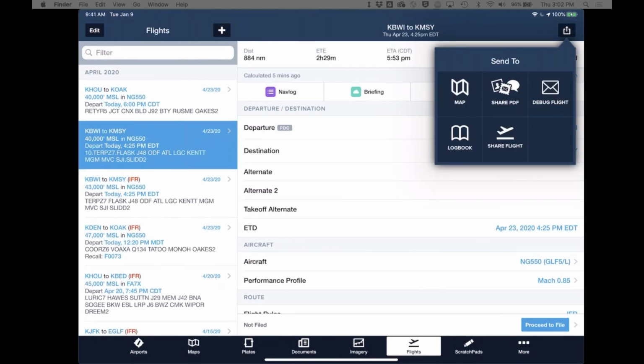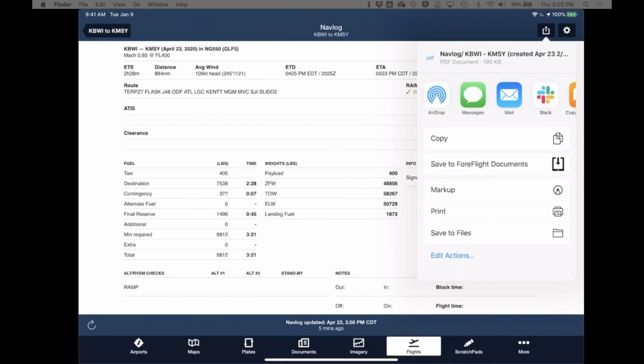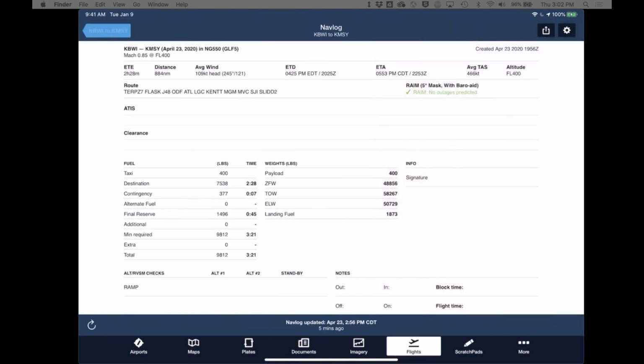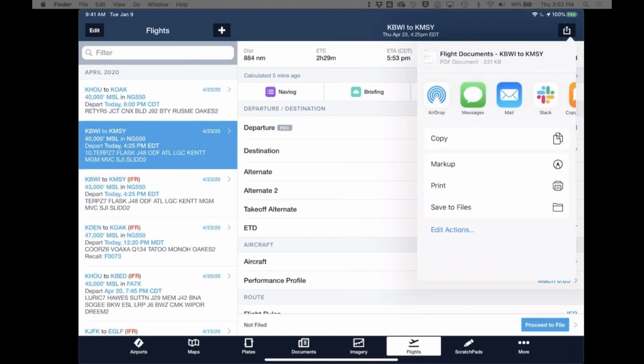And this allows you to share, or actually, let's see, if we tap into nav log, then from here, in addition to sending it to your own documents, you can email it or text it or AirDrop it to someone. So that's an easy way to share specific documents. And I believe if you do share PDF, that will also share all of those details.